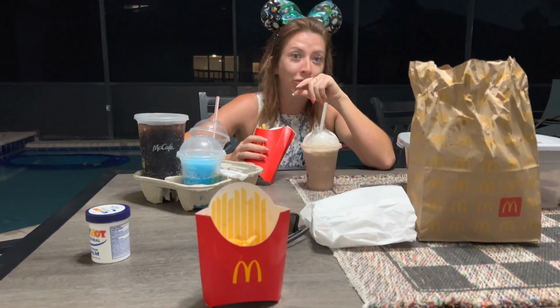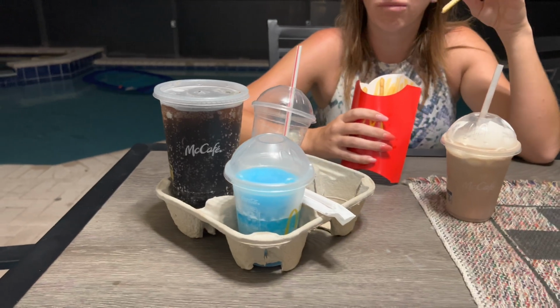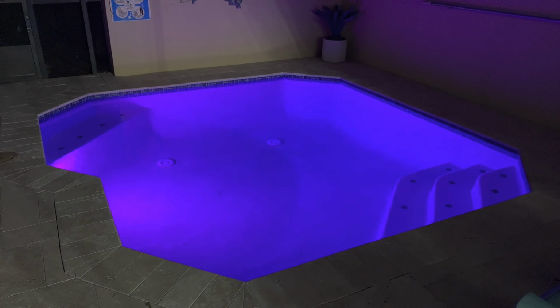Just back by the pool, enjoying a little late night snack. Laura's having a little portion of chips because you haven't eaten since TGI's. No. We got these frozen raspberry drinks, which are gorgeous. $1.50 for that. Fanta raspberry. I'm just enjoying a couple of little bits of chips, and then I'm going to have me Werther's Original s'mores. Oh, that'd be nice.